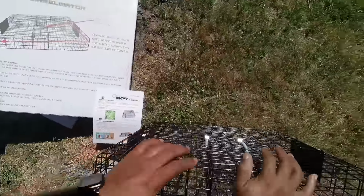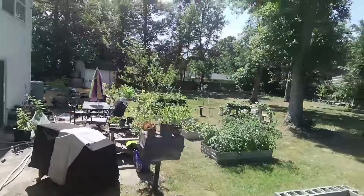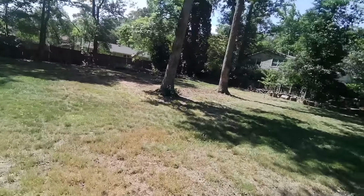I'm gonna keep these both in the backyard for now. Once I catch a few, then I'm gonna move it to the front, because I am starting to get some squirrel activity near the pear tree. They're starting to go after the pears now.